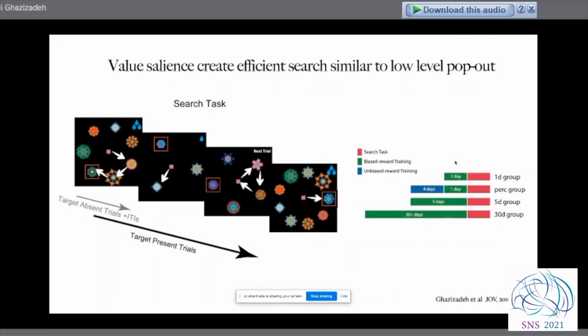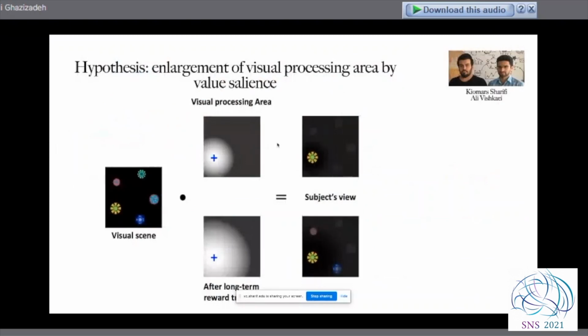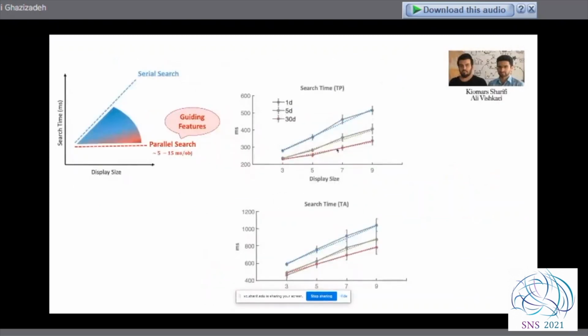So we have a gradient here, and we've previously shown, and this part of the data is published, that the search time in target present reduces as you increase the training days. The search here is a function of display size, the number of objects on the screen, and the time that it takes for you to find the object. It reduces as you increase the reward training prior to the search. So the search goes from serial to more parallel. Here we're also showing the target absent. In target absent, there is also a reduction in search time in rejection of the trial, but the search slope doesn't change that much.